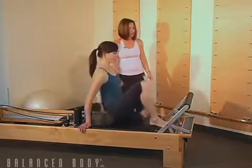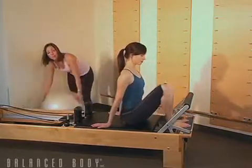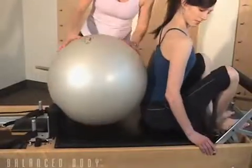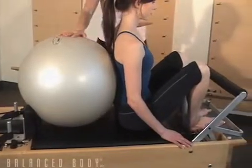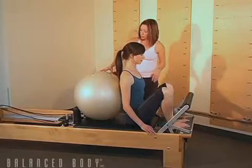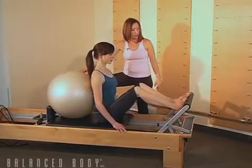So what I'm going to have you do is go ahead and sit all the way up to the front of the carriage with your feet on the platform to start. And we're going to use a physio ball to support her back. One of the things we want to look for is not creating too much strain in the pregnant torso, and the physio ball just gives a nice little bit of support and input. And now I'm actually going to help you push the carriage out a little bit and bring your feet up to the foot bar in Pilates stance.